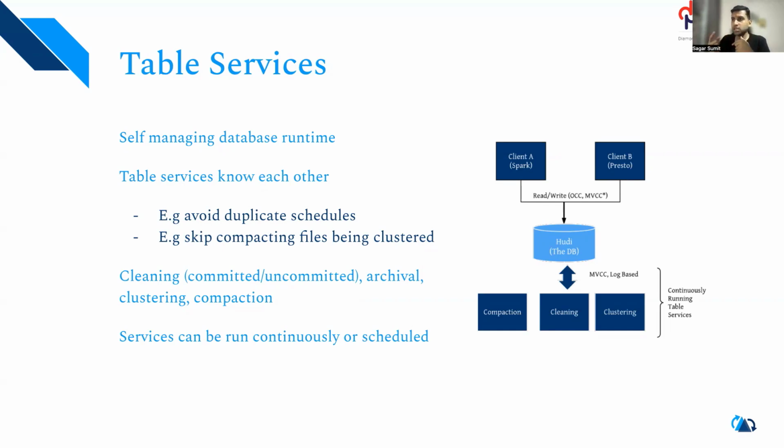Table services know each other. Each of the table services is categorized into two stages. One is the planning stage and one is the execution stage. So when compaction is doing its planning, it is aware that if there is any clustering running, then what I need to do, right? Similarly, for any permutation combination of these table services. So services can be run continuously, asynchronously, or even if you're not sure and you just want to try it out, you want to start out without really running this asynchronously, you can even run it inline.